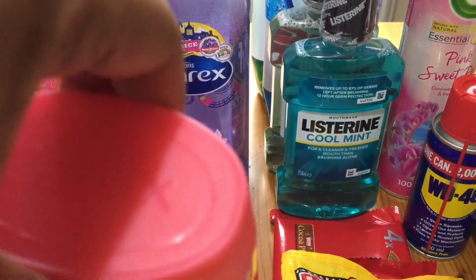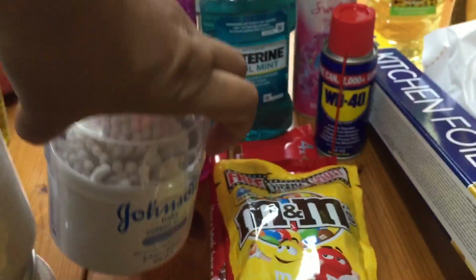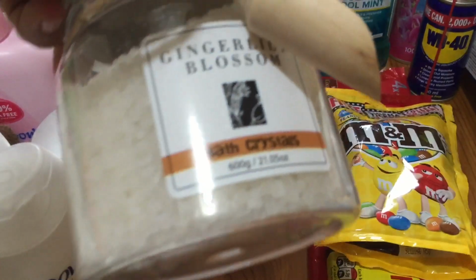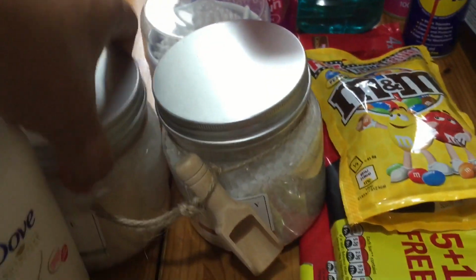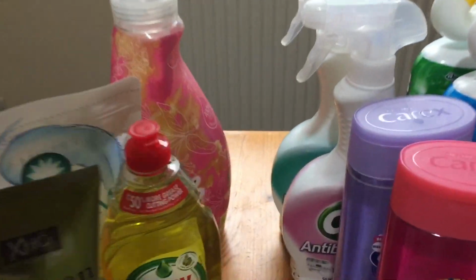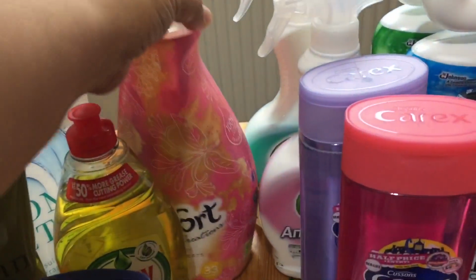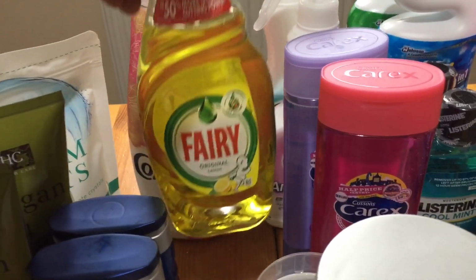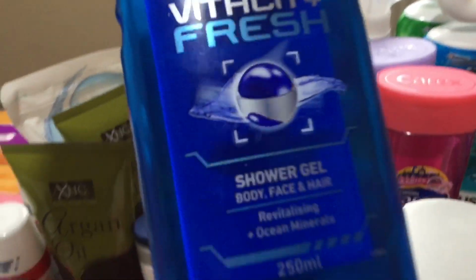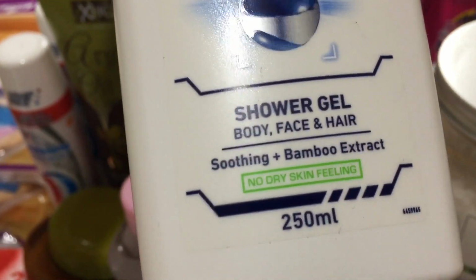This shower gel, for £1 each, for a bubble bath. This cotton buds for £1. Bath salt for £1 per container. And this fabric softener is for £2. This is £2. This dishwashing liquid is for £1. This shower gel for men, Nivea, £1 each. I bought 2.